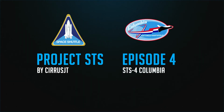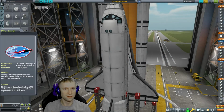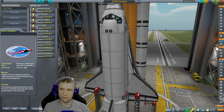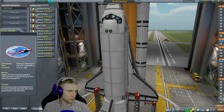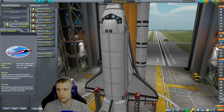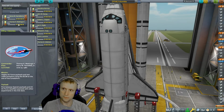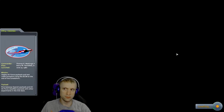Alright, STS-4. Again, Space Shuttle Columbia. We'll be seeing a lot of Columbia in these early missions. Let me make sure I put the right crew in it to start off with. And those two awesome individuals are Thomas K. Mattingly, the commander for this mission, and the pilot is Henry Hartsfield. It's the last shuttle mission with only 2 crew members too.